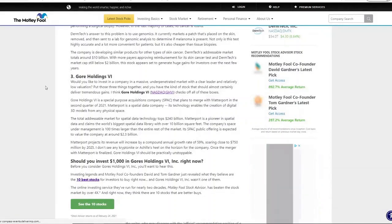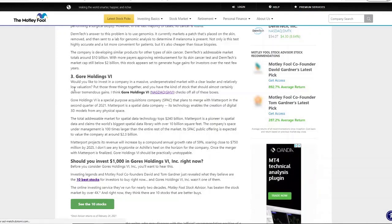So the first question is really interesting. Would you like to invest in a company in a massive, underpenetrated market with a clear leader and relatively low valuation? Put those 3 things together and you have the kind of stock that should almost certainly deliver tremendous gains. I think GHVI checks off these boxes. That's a bold statement, and we're going to have to see after the merger if institutional ownership goes up tremendously, and that'll be a big sign, but very bold to say that.